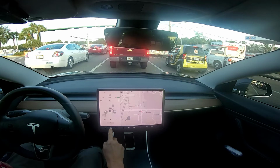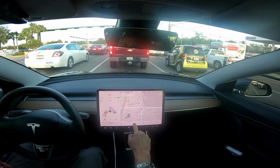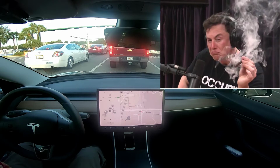Still have my streaming options with this update. Still don't have enhanced maps. Elon, come on, buddy. I'll pay a subscription. Give it to me. I want to be able to see satellite maps on my Standard Range Plus. Please.